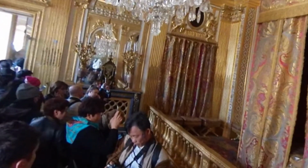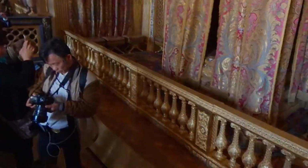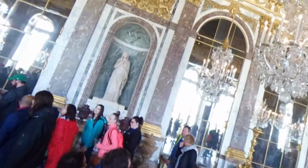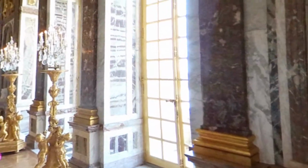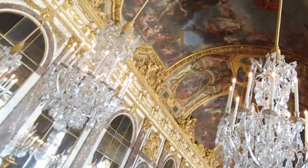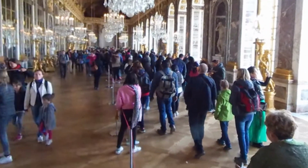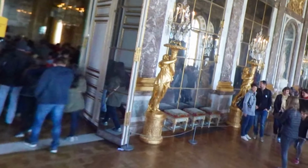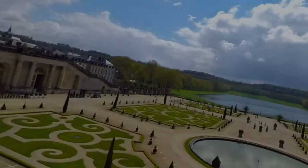Bedrooms draped in tacky curtains, like in the king's bedroom. Huh? One of the most famous rooms is the Hall of Mirrors, a hall that stretches 240 feet with huge mirrors along the walls. And on special occasions, 20,000 candles on the chandeliers were lit, and it would create this corridor of light. That'd be kind of neat to see.